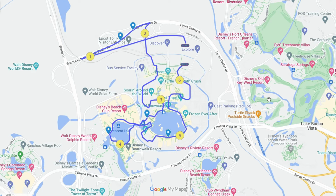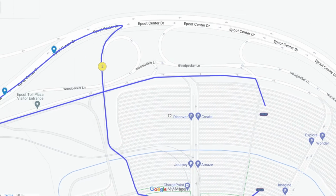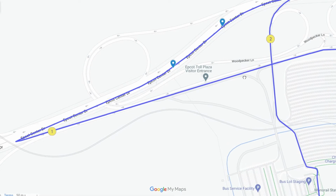As you can see, this one also is predominantly in Epcot, but you do also utilize the boardwalk as well. So let's zoom in here again, and we're going to start over here. Here you have the exact same start area as the 5K. However, this time you are turning left. So once you go left, you are going to actually exit basically the parking plaza. You're going to go through the toll plaza backwards from what you are used to.